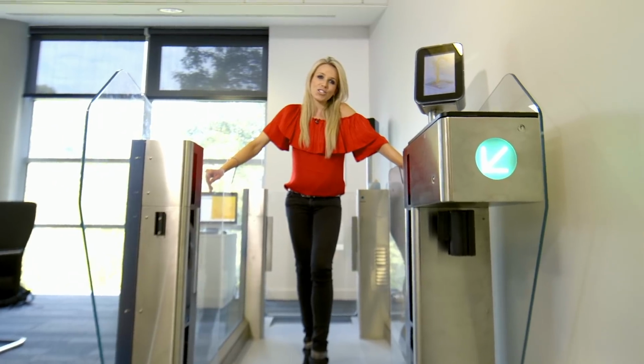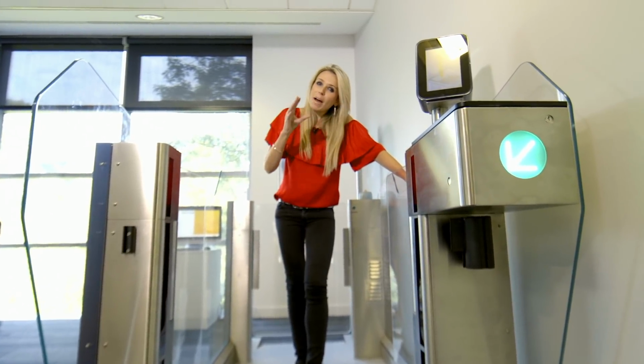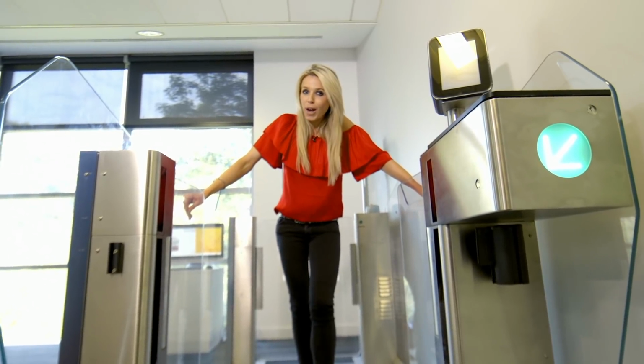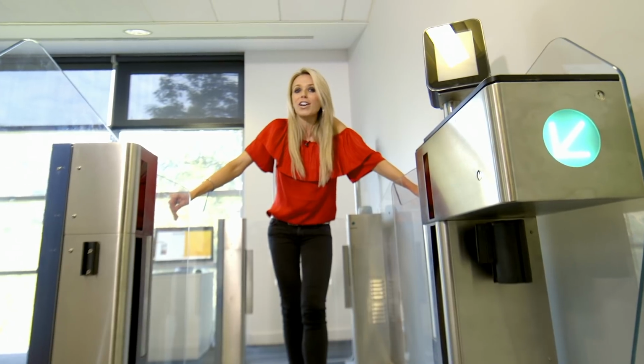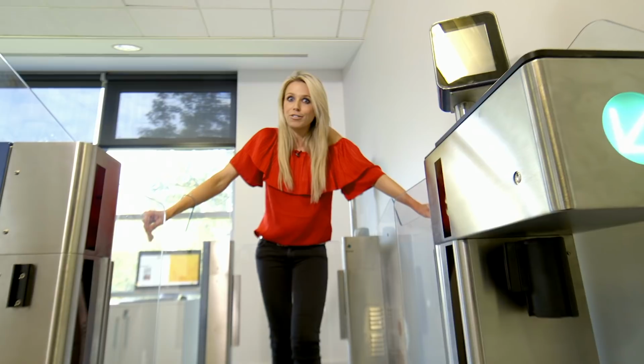So we've seen the technology that can make a difference to the process of moving through the airport, but how about those final moments before you board the plane? Well, Nick Queck heard there was some technology the other side of the Atlantic that could help, so he couldn't pack his bags quickly enough.